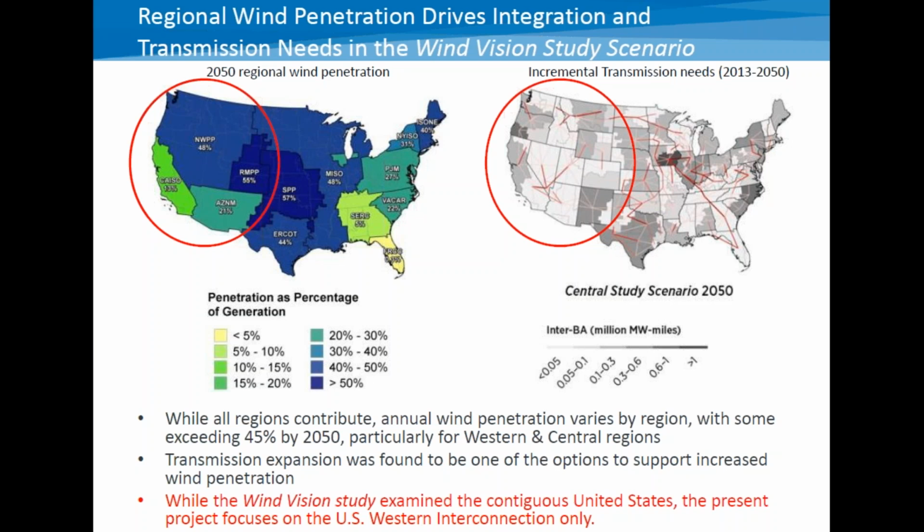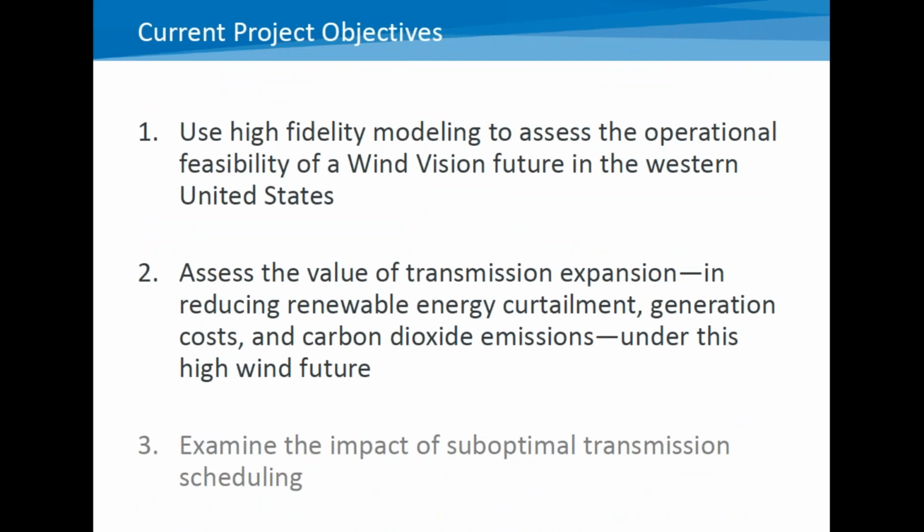In this particular analysis, we will be zooming in on these integration and transmission challenges, as I mentioned before, focusing again on the western U.S. only. And with that, here are the 3 primary project objectives in our new analysis.